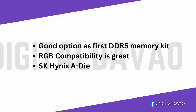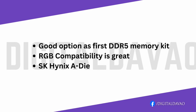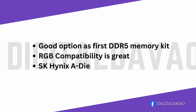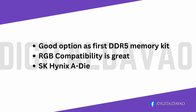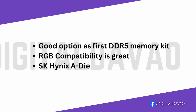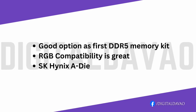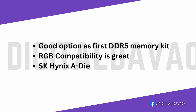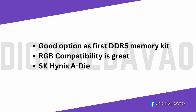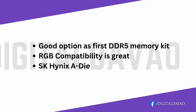In conclusion, the XPG Lancer DDR5 memory is a good option to dive into the new technology of DDR5 memory. The RGB compatibility is great as it is seamless with Asus Aura, Gigabyte RGB Fusion, MSI Mystic Light Sync, and ASRock Polychrome Sync. The XPG Lancer DDR5 memory is best for overclocking due to its CAS latency of 30 and its SK Hynix A-die.